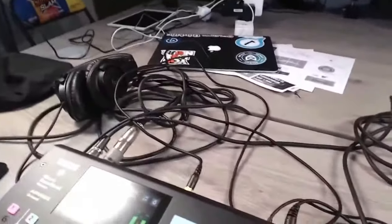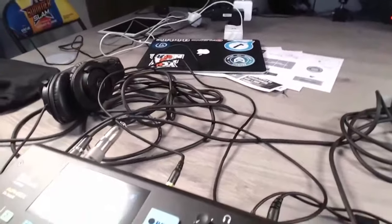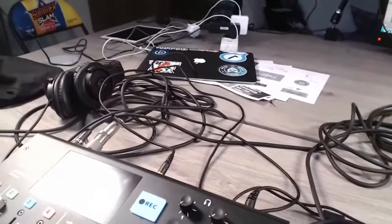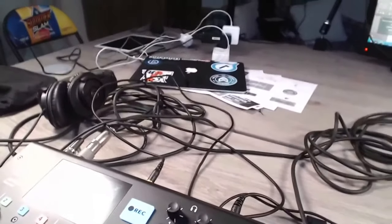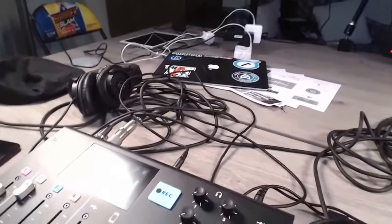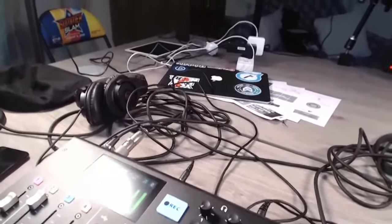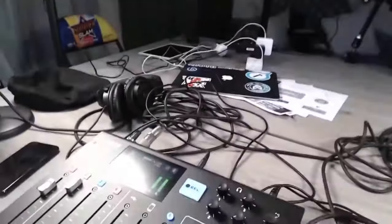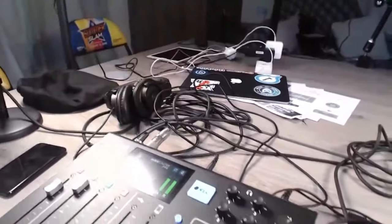Yeah, the MacBook Air, which I only really use when I podcast. I've got one of those laptop risers that you raise your laptop on. So when I'm podcasting, I put that over the Rodecaster, put the MacBook Air on top and then read my scripts.